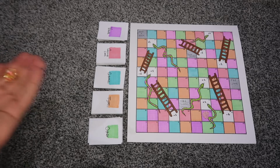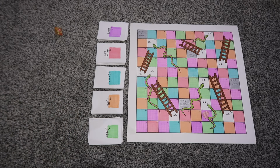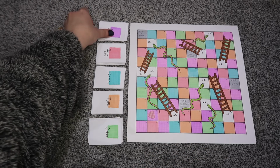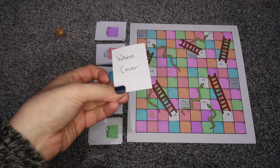Okay, so we are up to roll number 4. So far we've hit no snakes or ladders, so let's give it a go. That is a 5. 1, 2, 3, 4, 5. Visual again. Okay, cool. Visual. And the prompt is white cover. Okay, then our next prompt, number 4, was white cover.